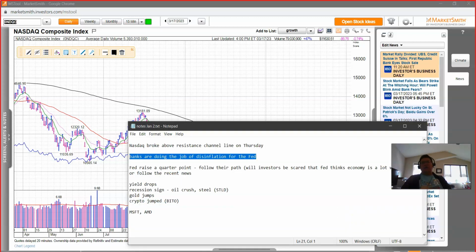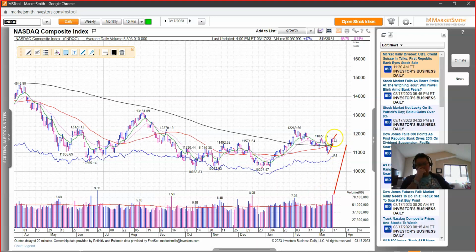I think Thursday was the turnaround day because two news items came out. Credit Suisse got a 54 billion loan, and First Republic Bank had 30 billion from the other private banks to help them as a loan. So that's two big news items on the same day, and the market likes it. I remember that day, it didn't gap up, it just slowly moved up throughout the day, and so we go to the 15-minute.